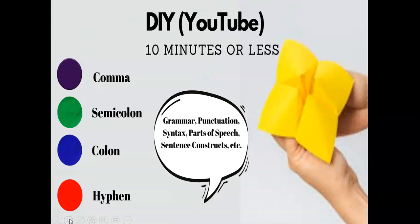So I actually have students build their own fortune tellers. They're often called cootie catchers, is what we called them back in my hometown. So you can go on YouTube and look up do-it-yourself paper fortune tellers or do-it-yourself cootie catchers, and it honestly takes like 7, 8, 9, 10 minutes to do it. Students just need to follow directions, and all they need is a sheet of paper. So it could be any sheet of paper.